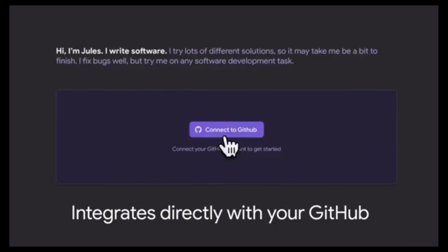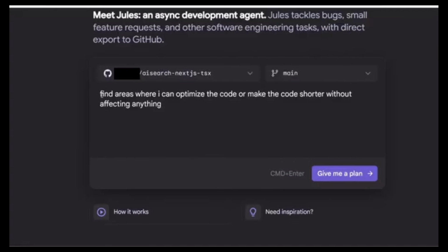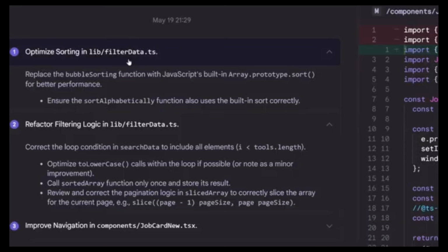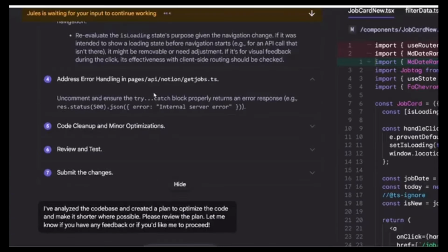Once you sign up on Jules at jules.google, you connect your account to your GitHub, and you can connect it to all your repositories or connect it to just one particular repository. Then you can now click on join and assign it a task and watch it perform its magic. For example, I gave it this prompt: find areas where I can optimize the code or make the code shorter without affecting anything. And it went ahead giving me so many different options, a step-by-step guide of what it will take to do all this.